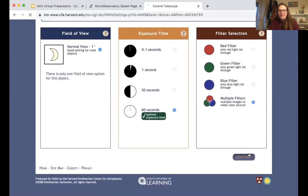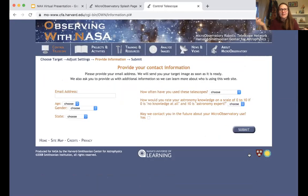All right, after that, I'm going to hit continue, and all you need is an email address. Whether you as one teacher want to have your students use one email address, or each can use their own, and then you can choose to or not fill out the rest of the information here. I'll fill it out real quick.